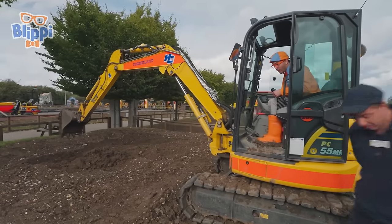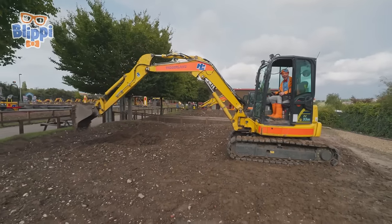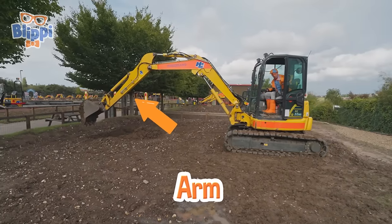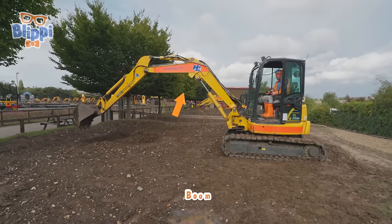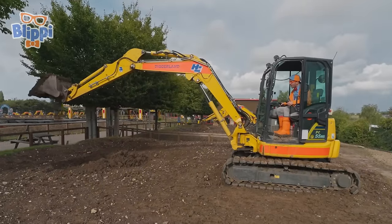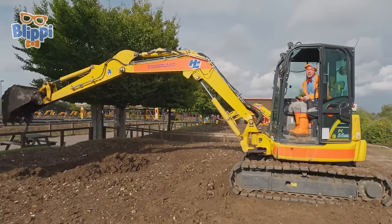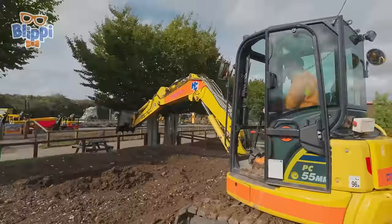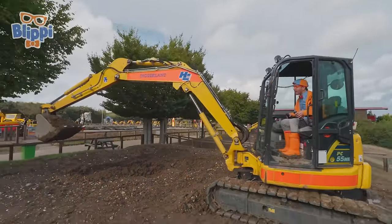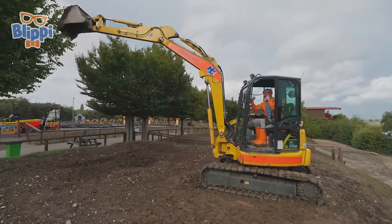Watch out. Whoa! Whoa! Check it out! Whoa! Yeah, I can control the arm right here and the boom over here. Here we go. Woo! Whoa, this is awesome! Whoa, let's scoop some more dirt. Here we go. Whoa, look at all the dirt we got. Here we go. Didn't you see that? Whoa, excavators are awesome!